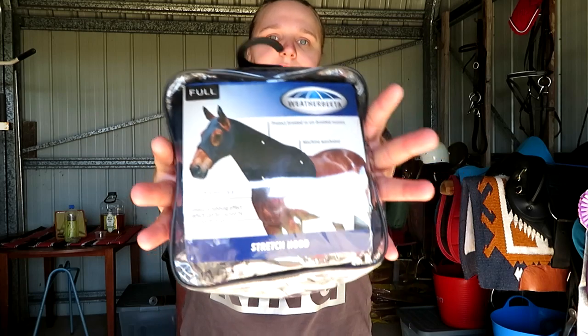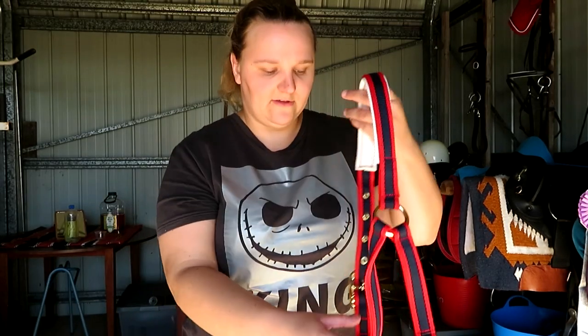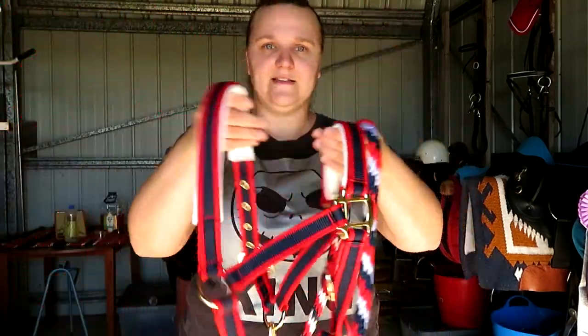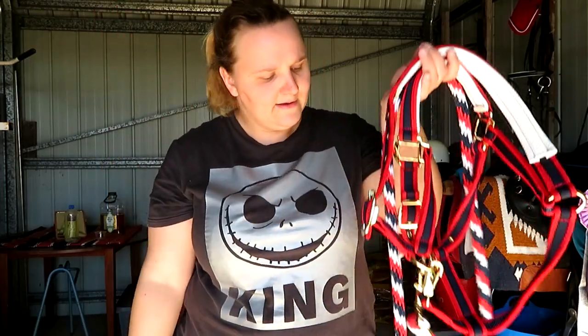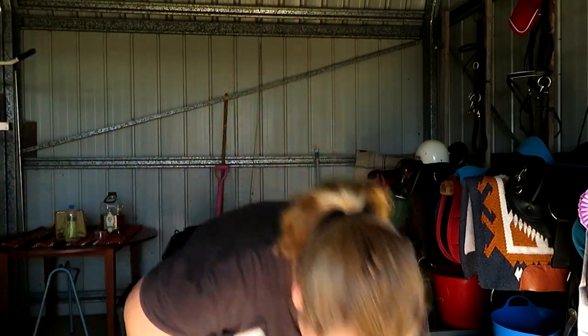We got his stretch hood here. This is actually from Ringo, and it's a full, so I'm surprised about that. I think I couldn't find a cob, and that's why I got the full. So hopefully it fits him. We got this beautiful halter and lead rope set. Obviously it's in my colors, navy, red and white, such beautiful colors. So he's got his halter and lead rope here. I actually don't mind that it's a full because it means that I can just put it up to the last hole. And yeah, it's all good there.